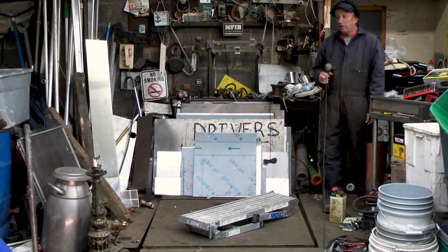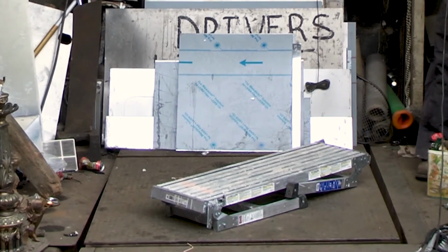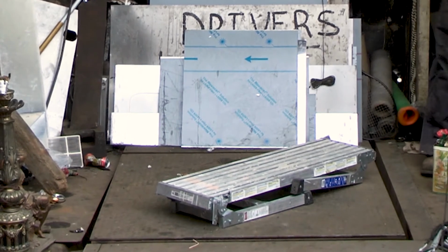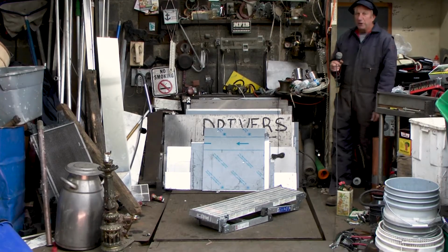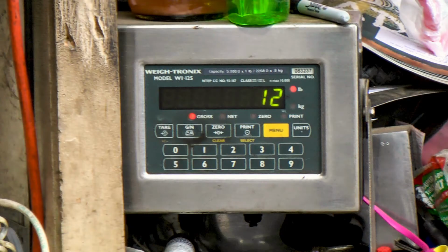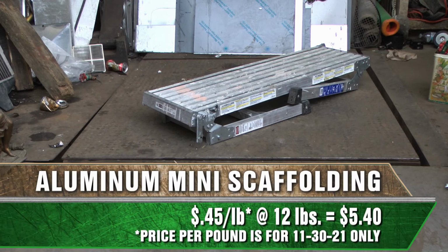Our next item we have here, it's aluminum. I guess it's some sort of mini scaffold or something you would use to stand on to do some work around your house, like wallpapering or something. It's broke, it doesn't stand up. So somebody got rid of this from their home. It weighs 12 pounds. It's worth $5.40.